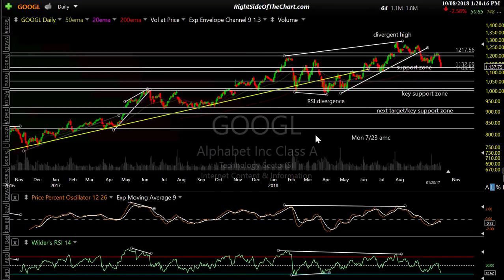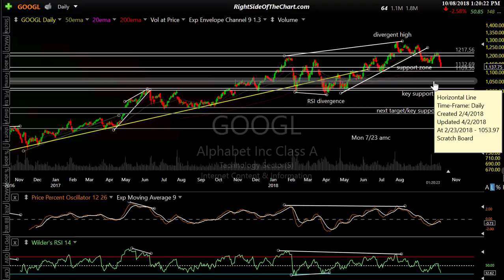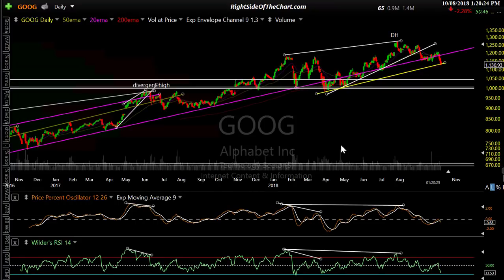Here's Alphabet, Class A. I have a support zone here. I've had it on for a while. We're at the top of that support zone now. Doesn't mean we must bounce, but we're at support. There's the other share class, and just really a different draw. These charts are going to look similar, but there's a minor uptrend line here on the daily we're at now.